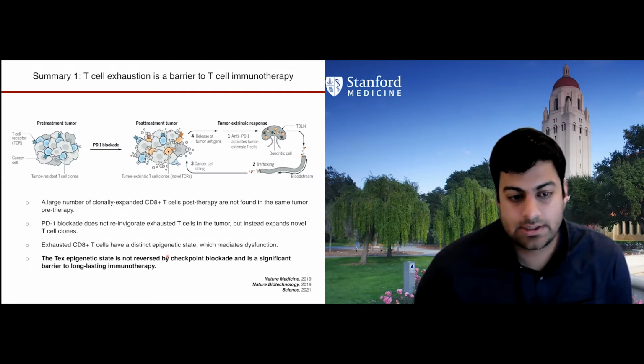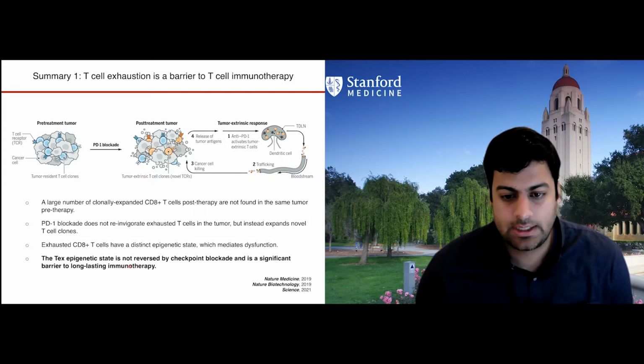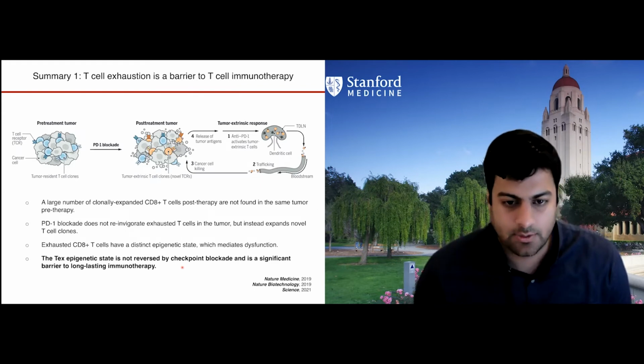And I think the point is that what this data is telling us is that this epigenetic state of exhaustion is not reversed by checkpoint blockade and represents a significant barrier to maintaining a long-term T cell response in cancer immunotherapy.